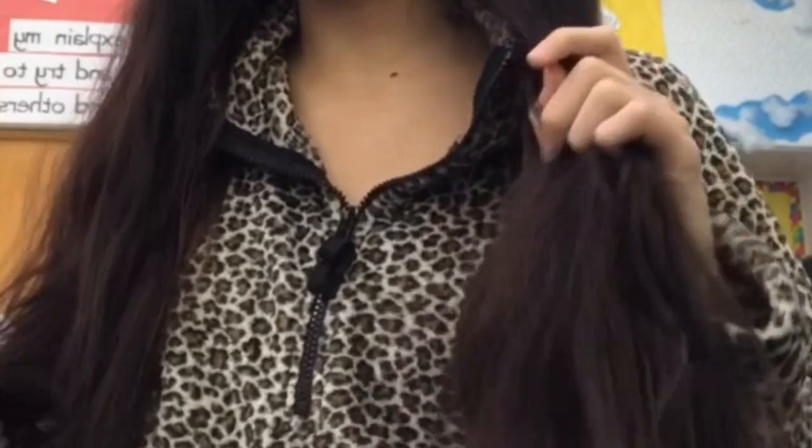Welcome back. My hair did almost dry all the way. So this is the final color. It looks kind of the same, but a little bit darker, and it got rid of all the red, rusty looking colors. I say mission accomplished.